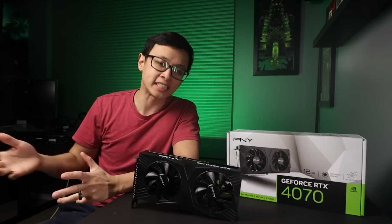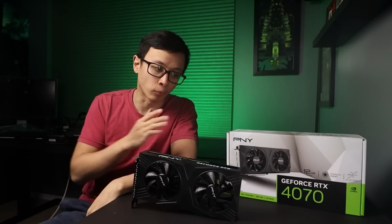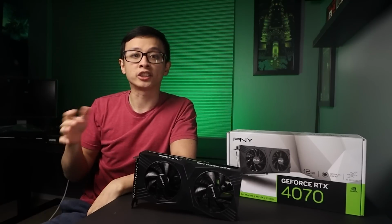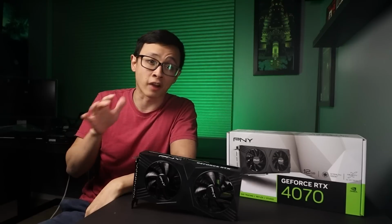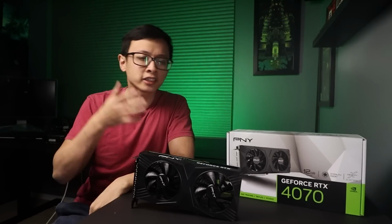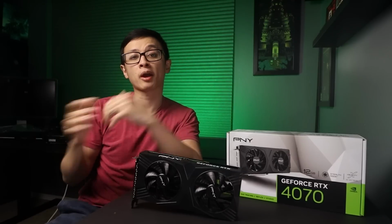And for the 4070 Ti, there was not a single instance from my testing where it performed 33% better than the 4070. But that's the price increase you'd have to pay to get it. I was seeing anywhere between 15 to 25% gains, and while it's not as good of a value proposition, like FPS per dollar wise, that just comes with the territory in PC hardware, right? You kind of start to hit diminishing returns the higher end you go. But yeah, that's pretty much going to wrap it up for this video.